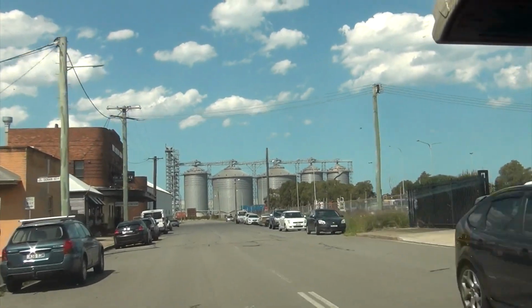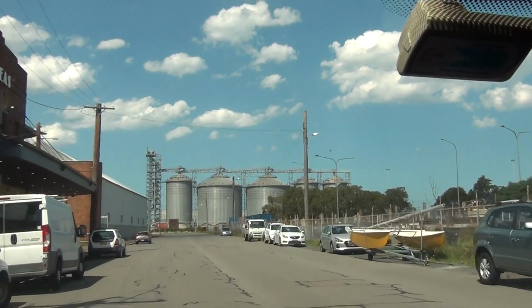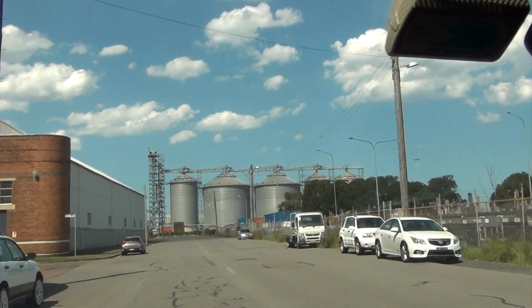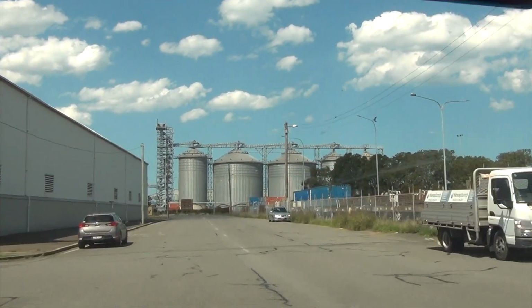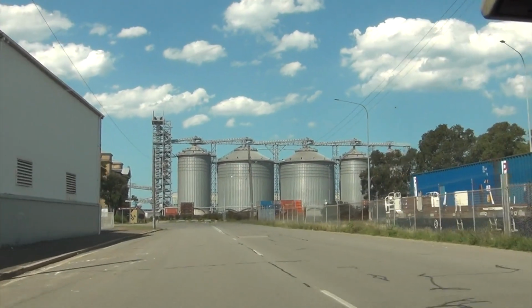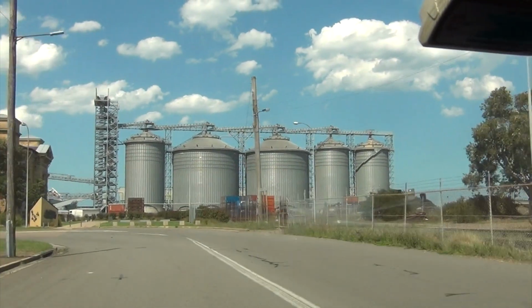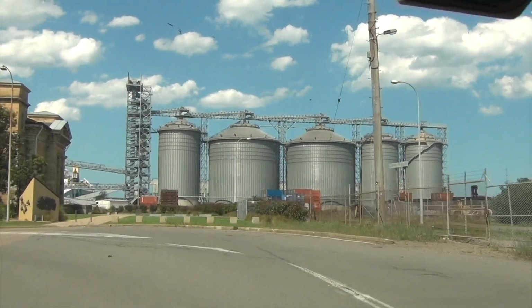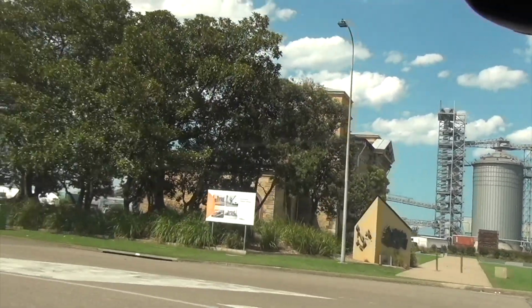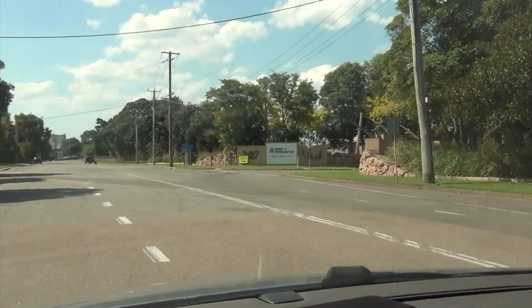So what are these in front of us? Are they grain silos? Yeah, they look like some sort of silos to me. And there's still a lot of activity, but there was a lot more activity here when BHP had thousands and thousands of workers as part of this. But yeah, that's the very old pump station engine house.